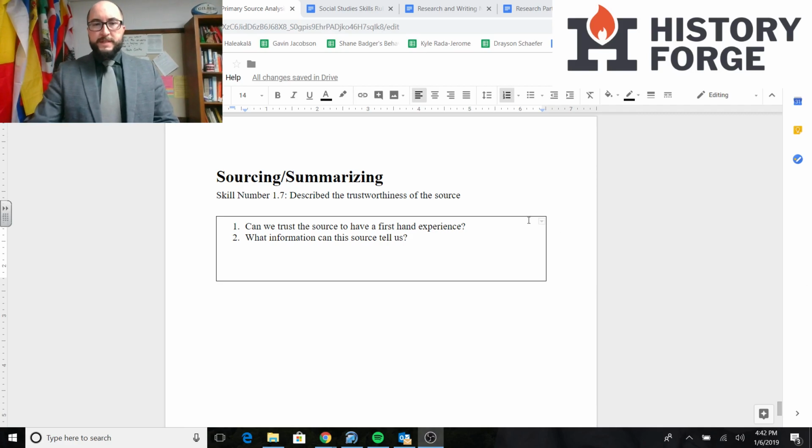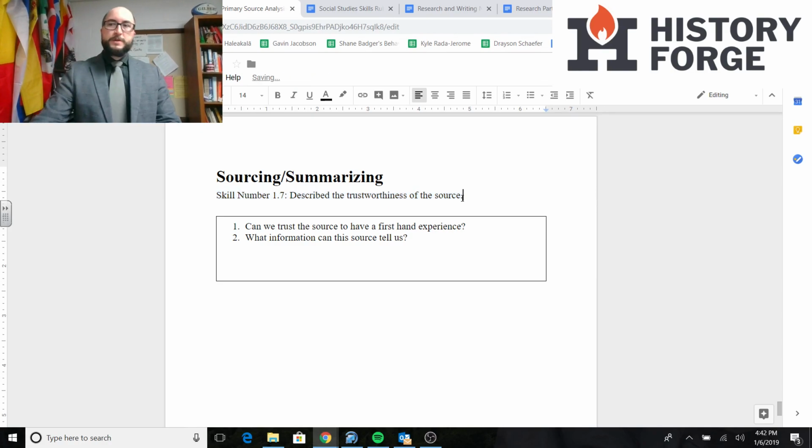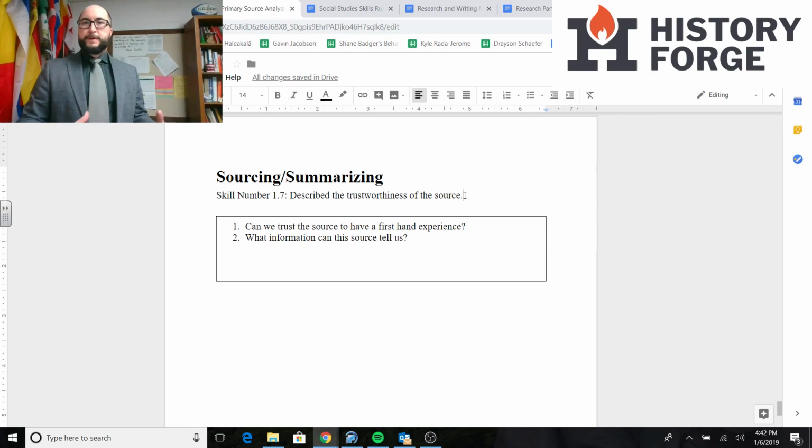Skill number 1.7 says, describe the trustworthiness of the source. This will be really valuable because you're not always going to be 100% positive if a source is actually helpful or not. Just because something exists during the time period and was actually there doesn't necessarily mean it's a trustworthy source. You might not be able to use it.